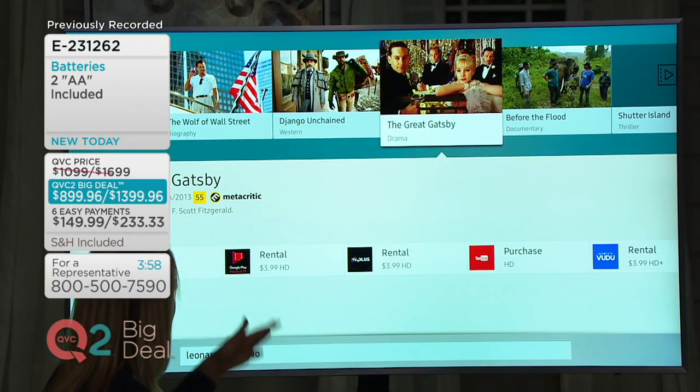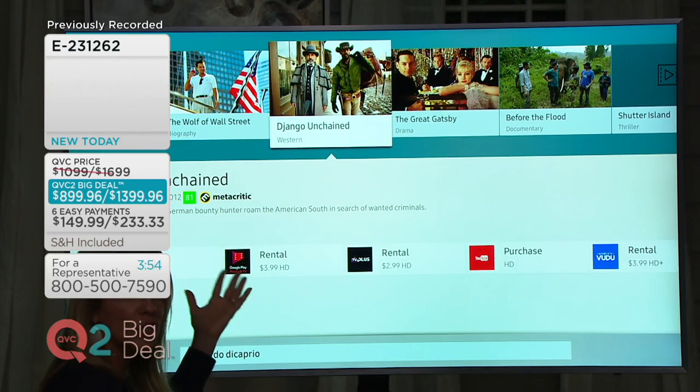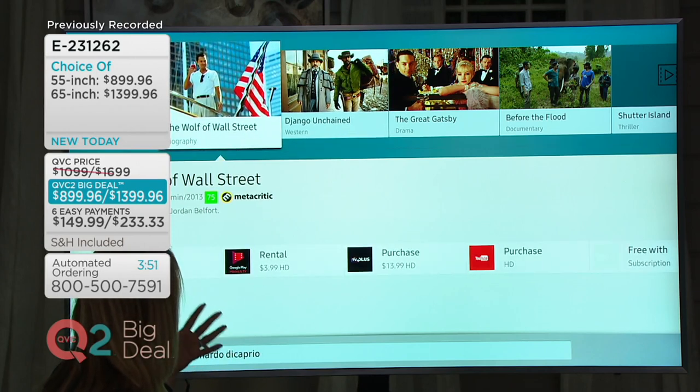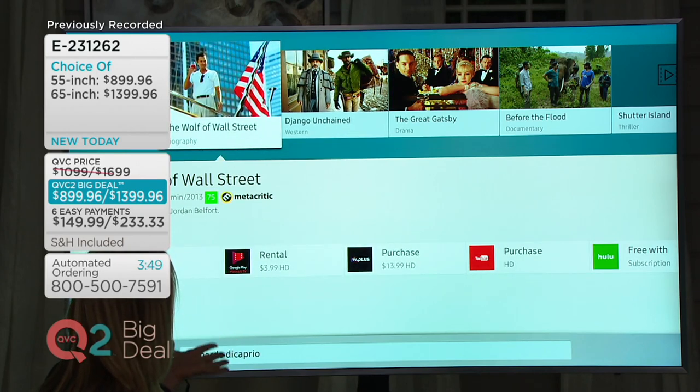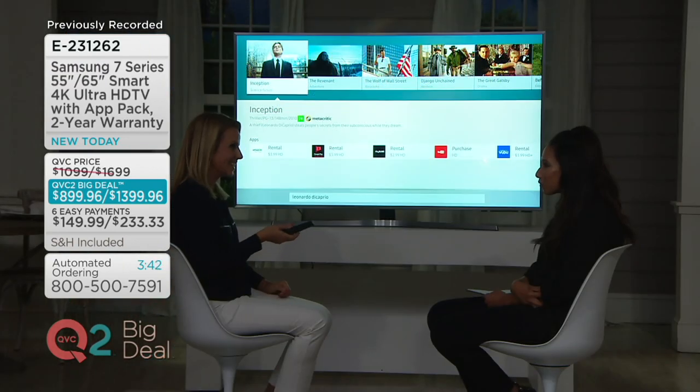So here's all of the movies, and then you can have all of your options. It searches all of your subscriptions to show you if it's already included with one of your subscriptions, or where you can go buy or rent it, so you know you're always getting the best price too, which I love. That saves me time as well because I may have access to it for free through an app.